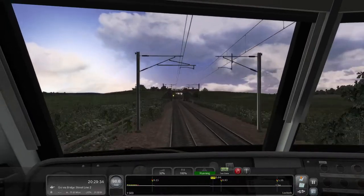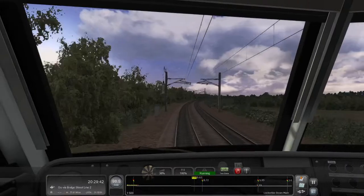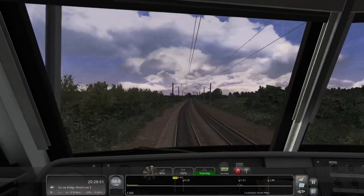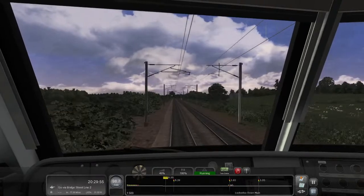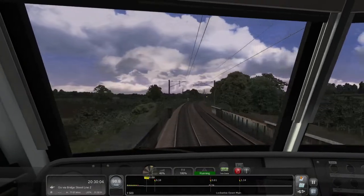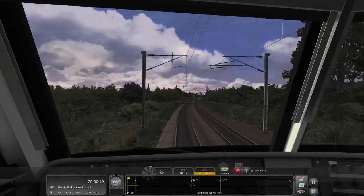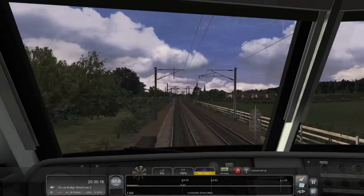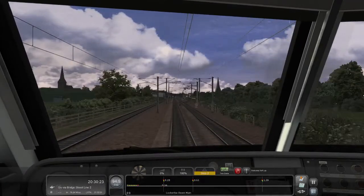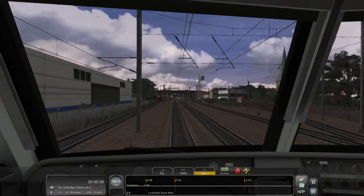Not very far at all from Lockerbie now. Indeed, you can see the Lockerbie down main has just popped into our heads-up display. We have a yellow signal, which I'm slightly worried about. We don't have a feather either. Right, next signal is yellow, so we don't need to worry about it yet. Still don't have a feather.